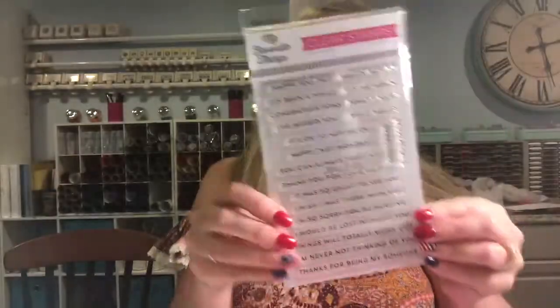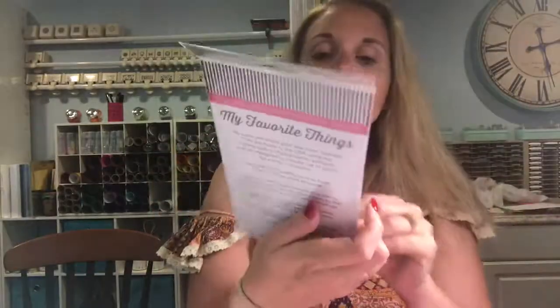And then I got this Greetings and Salutations. There's a bunch of different sentiments on here for all different kinds of occasions. These are great if you're starting out your stamp sets and you want something so versatile that you can do a card for pretty much any occasion. Something like this is perfect. So this is the MFT's Greetings and Salutations.